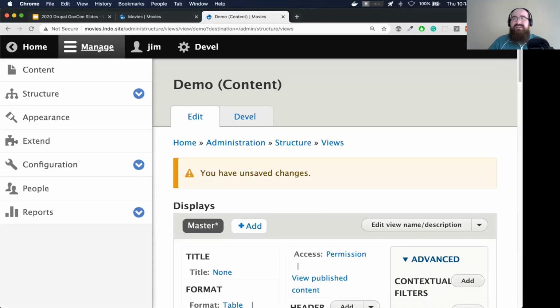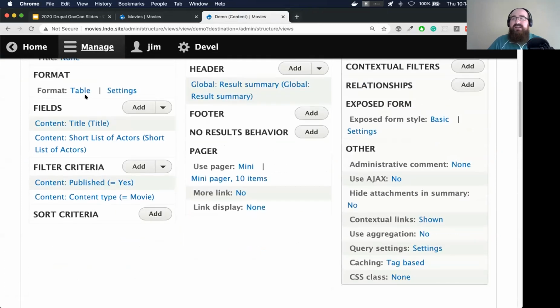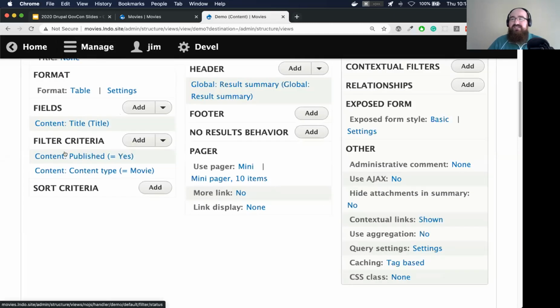So let's start with our demo view. In our demo view, I've created a blank view here. It is rendering as a table. So maybe this is an administrative interface. And I did include a header across the top that's just going to say how many things are displaying. So as we update the view, we get some feedback. I'm only showing 10 at the moment. And it is movies that are published. Let me remove this. We'll recreate some of these fields as we go.